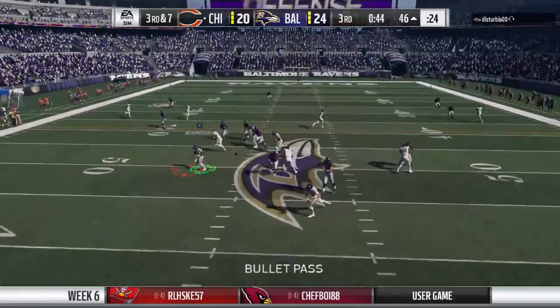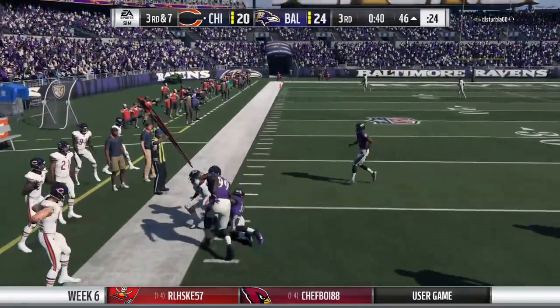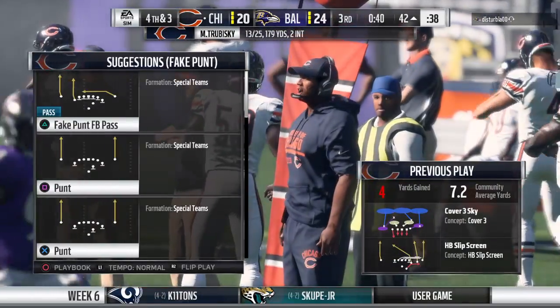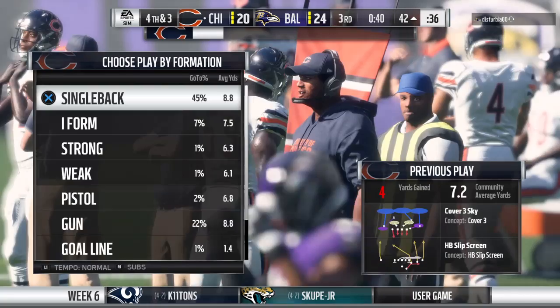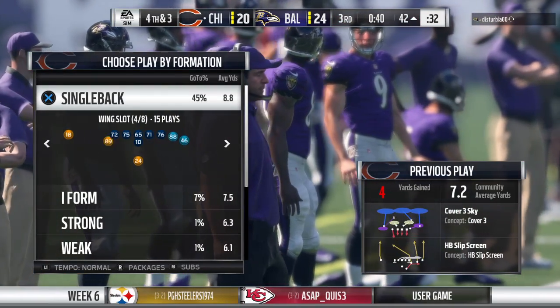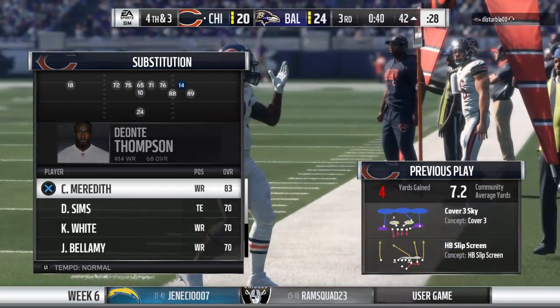Here's Trubisky to throw. Now they set up the screen. That's complete. A short gain there of just 4, and that'll bring up a 4th down. They dialed up the screen pass on 3rd down, and for a second it looked like it was all going to come together, and they had a chance to pick up a first down, but the defense got there and finished it off.